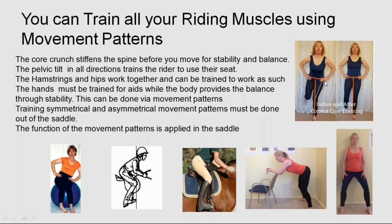So here you can see if my core dropped out, my foot collapses, my hips rotated in, and the correct alignment and the training is wrong. So that sets up the person to have knee problems, hip problems, back problems, foot problems out of the saddle. Now, if you can't get that position correct out of the saddle, you're certainly not going to be symmetrical in the saddle. Now, the pelvic tilt must be trained in all directions.